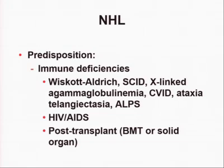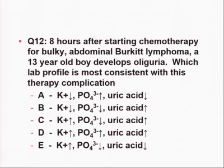For predisposition, again, immune deficiency disorders tend to be pretty common: Wiskott-Aldrich syndrome, SCID, X-linked agammaglobulinemia or Bruton's, common variable immune deficiency, ataxia-telangiectasia, and a weird lymphoproliferative problem called autoimmune lymphoproliferative syndrome, or ALPS. Again, we see it rarely, but in patients with HIV this can be an AIDS-defining condition. And patients who have had organ transplants, whether solid organ or bone marrow transplant, can develop lymphomas because of the immune dysregulation after a transplant.